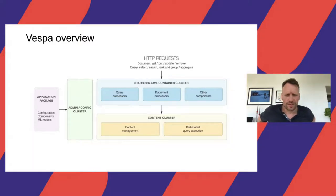So just a quick overview of Vespa. It's a two-tier system. You have a stateless Java container on top that handles the incoming queries and writes and so on. Or you can have multiple different container clusters if you like. Below that you have content clusters that store the actual contents, maintain reverse indices for text, indices for vector nearest neighbor searching and so on, and which do all the distributed query execution, including finding the matches, evaluating machine learning models and so on. Because these systems can contain many nodes, many processes and so on, we also have an administration and config cluster that sets up and manages these nodes for you.